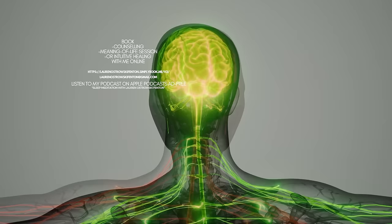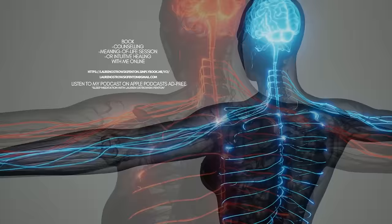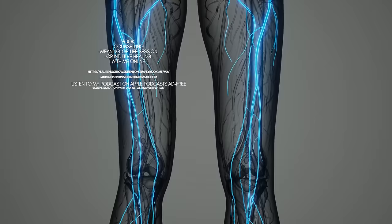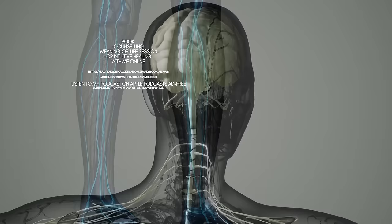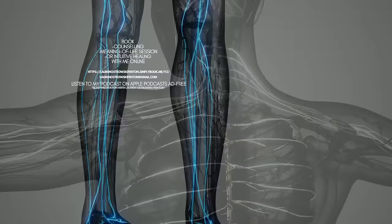Each time you practice meditation, it's going to be different. And that's okay. Breathe. Release your body. Breathe. Relax. Breathe. Release your body. Let your body go.